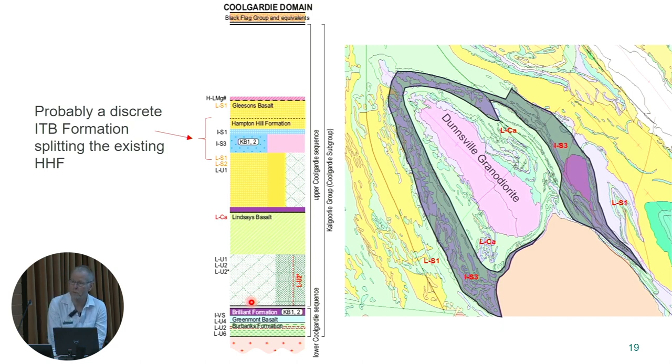So the Hampton Hill formation was a big surprise to us. I guess the survey had never done much really detailed work in that region. We didn't have too much geochemistry from there, so we didn't really know what to expect. So being able to identify within that region quite a discrete unit of intermediate thorium basalts was a bit of a surprise. To be able to map it out around the Dunsville granite diorite was also a surprise, and it's just a good example of how this approach really can be used in the context of regional, even local detailed mapping. There's no reason why this doesn't work down to the camp scale, the prospect scale, or even the mine scale. So it really can and certainly is helping us to improve the geological maps.